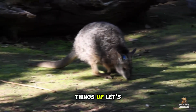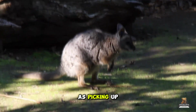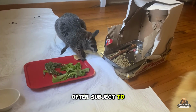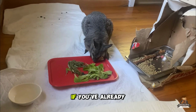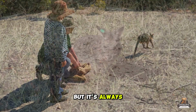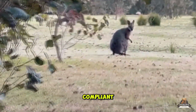Before we wrap things up, let's talk legality. Owning a Tammar Wallaby isn't as simple as picking up a goldfish from the pet store. These animals are often subject to specific permits and restrictions, especially in non-native regions. If you've already got one, chances are you've navigated the legal hoops, but it's always a good idea to stay informed about local regulations to ensure you're compliant.